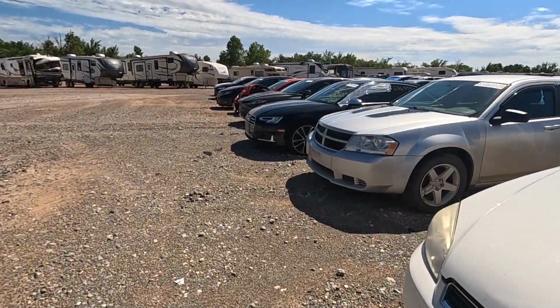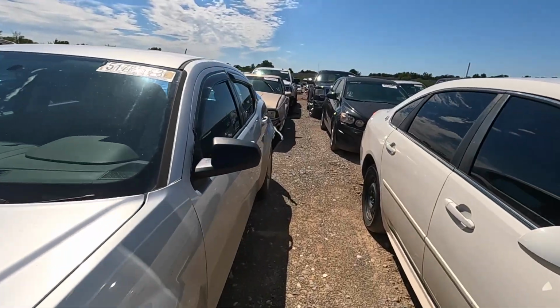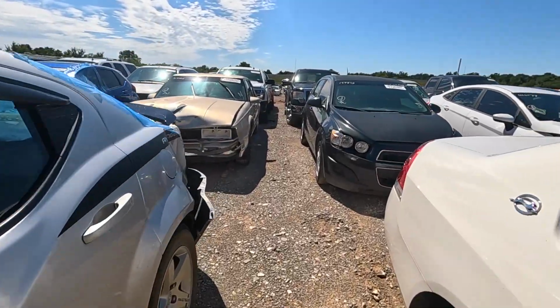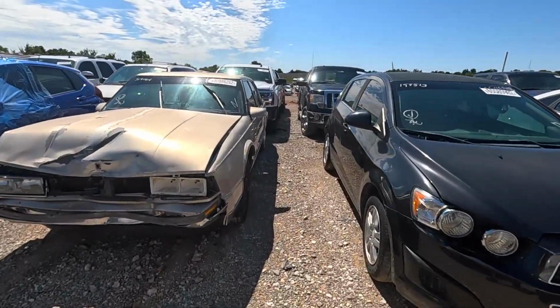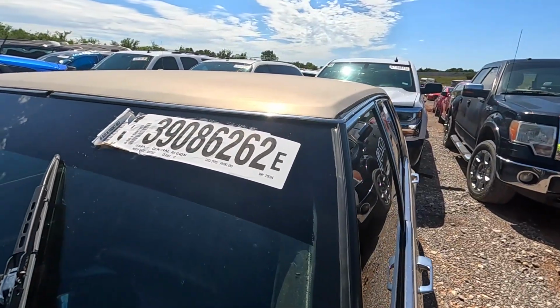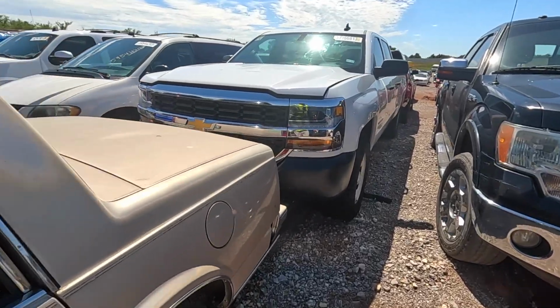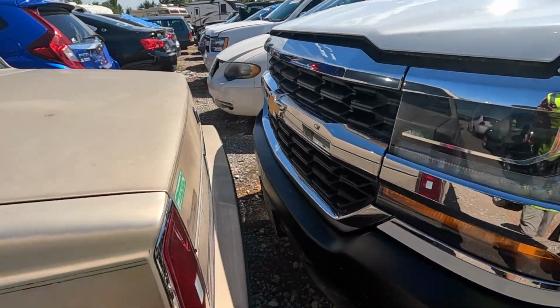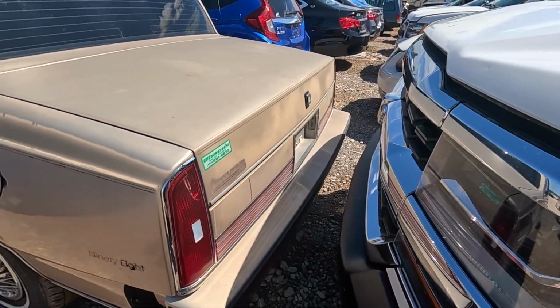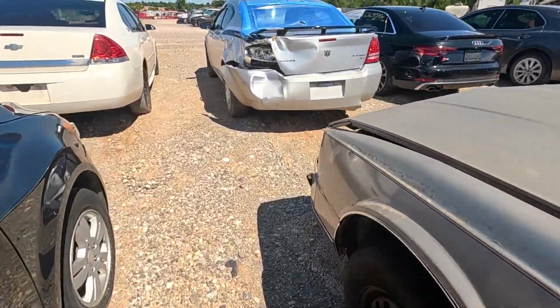I see a nice little Audi sitting right here. Oh, look at this old school. Look at you, from the 80s, 90s. What is this, an old Oldsmobile, like a Regency 98 or something like that? An '89 Olds 98 Regency with 180,000 miles. I know absolutely nobody is interested in one of these anymore. I know. I just had to see it because that's my type of car, man.